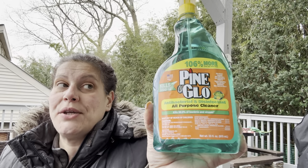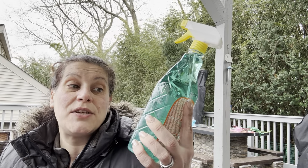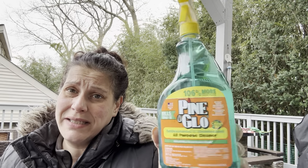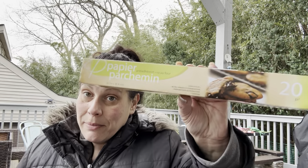It is 33 fluid ounces and it is an antibacterial and disinfectant all-purpose cleaner in fresh citrus scent, and it kills the virus that causes COVID-19. So then I was running low on parchment paper, so I got some. It is 20 square feet. Then I got tons. I'm not gonna lie. I'm fine. I'm not ashamed.